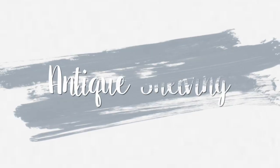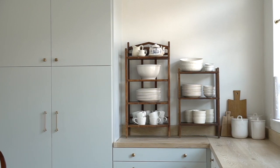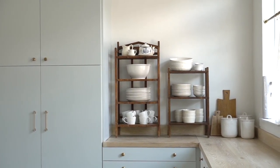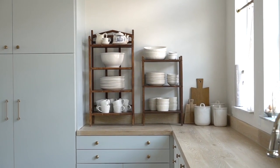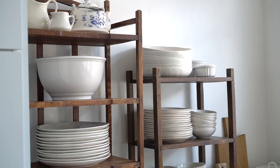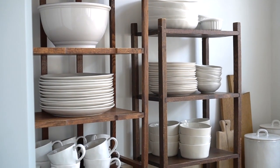I searched for a long time to find some cool antique shelving to store our everyday dishes on, and I feel like I hit jackpot with these two cute shelves. I'm a huge fan of open shelving, especially for your daily dishes that you can just grab and put away easily. And having my collection of ivory dishes close on hand is just lovely and convenient. I also like how these shelves are low enough for the kids to just easily grab and help put away the dishes.